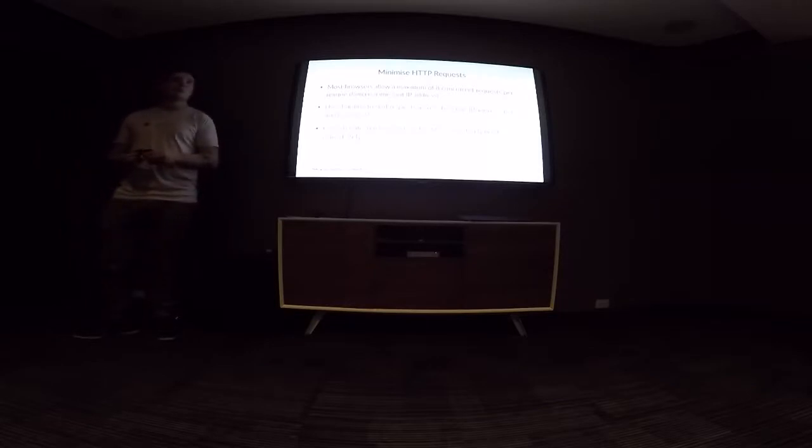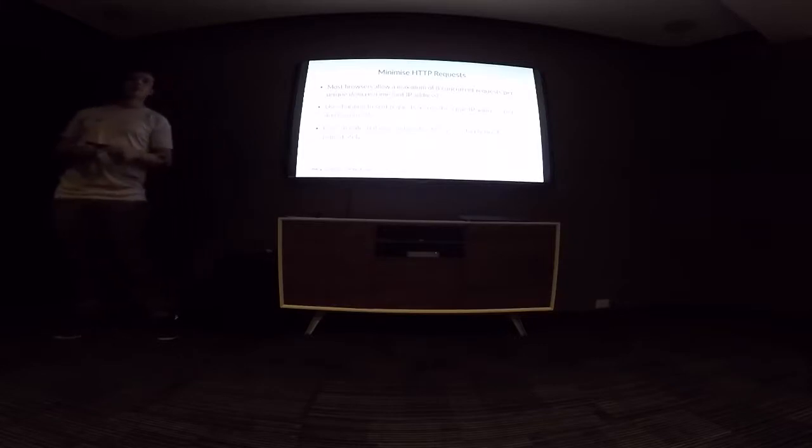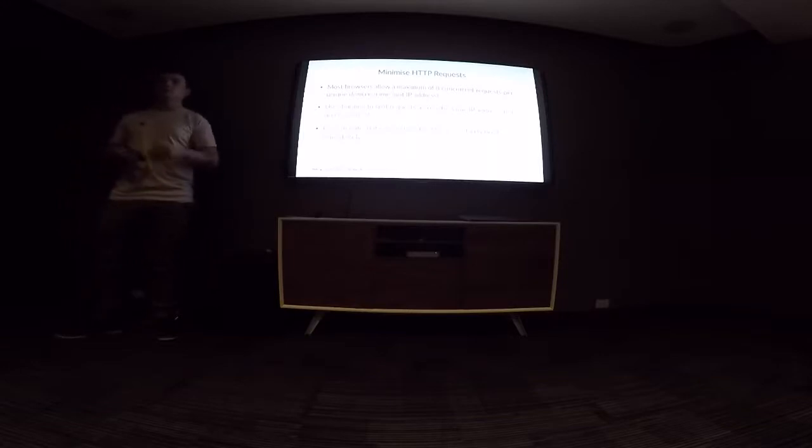So another critical thing really is HTTP requests, or minimizing them rather. So every request you do to a unique domain name requires a bit of overhead internally. Each domain name resolution check to convert the domain name to an IP address can take anywhere between 10 to 120 milliseconds for each domain name.